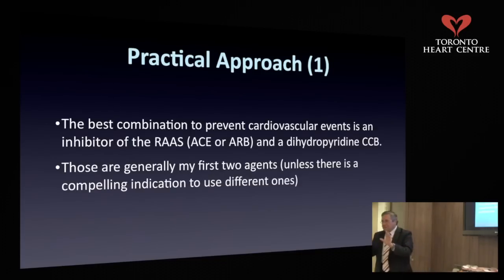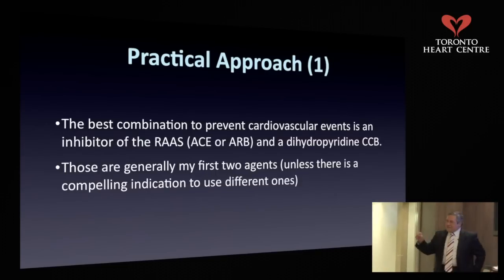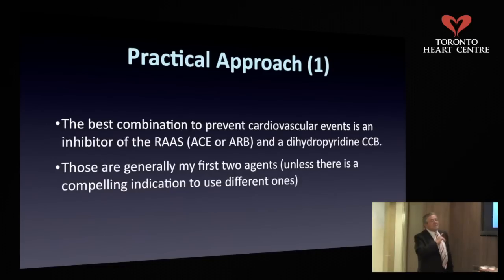Now, here's the take-home point, my practical approach. It's based on the evidence. The best combination to prevent cardiovascular events, and this is being shown now in good clinical trials, is an inhibitor of the renin-angiotensin-aldosterone system, be it an ACE or an ARB. I tend to prefer to start with an ACE because there's a bit more evidence, but if the patient doesn't tolerate it, then we can use an ARB.